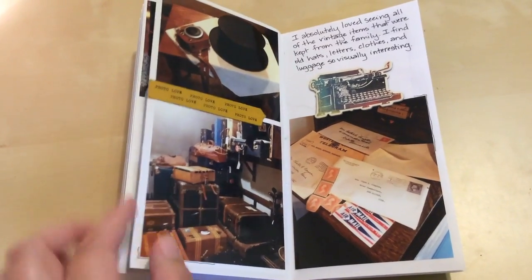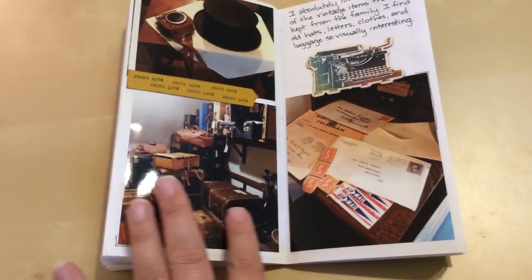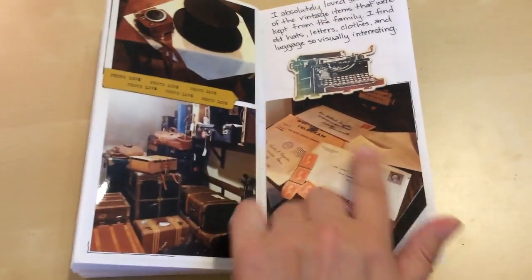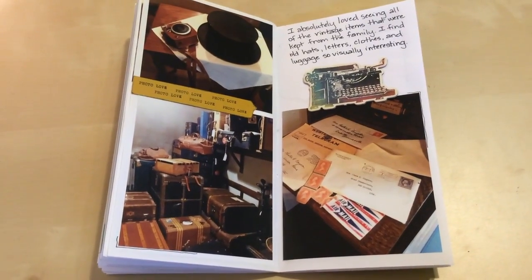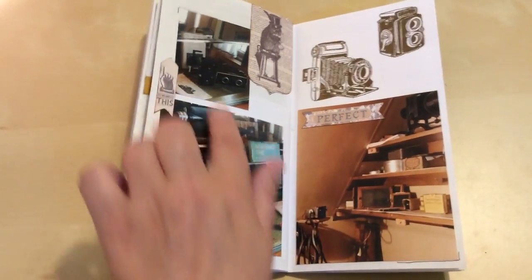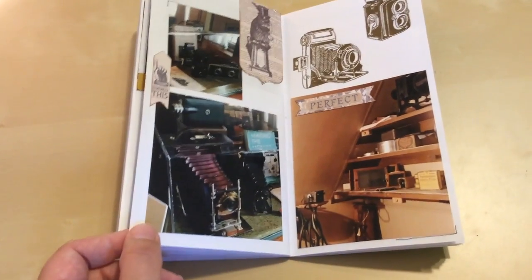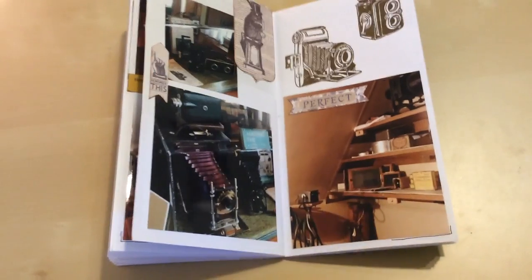And then all the vintage stuff. I love the vintage hats and all the old luggage. Of course, I'm a traveler, so I love luggage of any kind, but I really love this. And then they had some old letters just sitting out, which I thought was pretty cool. Oh, and then they had a whole section of vintage cameras because one of the sons was a photographer. And so they still had some of the old equipment that he used.